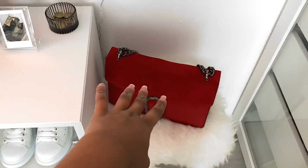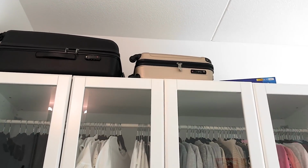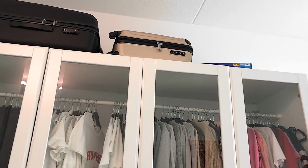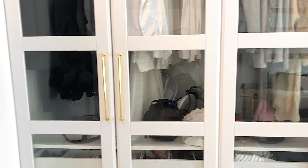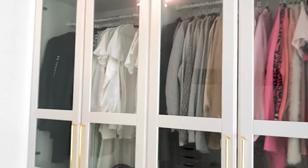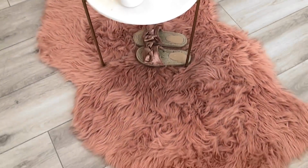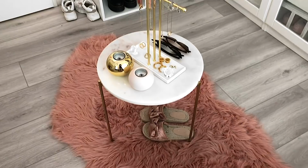And then I have another bag on top, and then over here is my closet. On the top of my closet, I just keep 2 of my suitcases and the box of my PlayStation. If you want to see a tour of my closet, I will leave it down below because I did a video on it, and it's pretty much still the same, kind of. So yeah, all of this is from IKEA as well. It's their pack system.